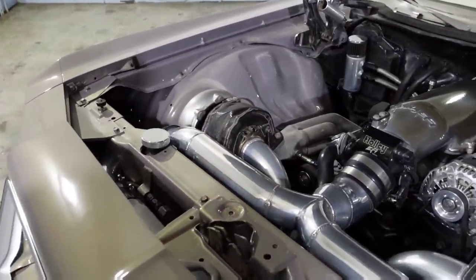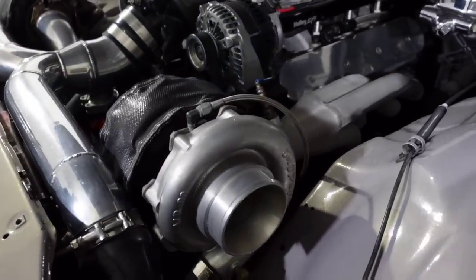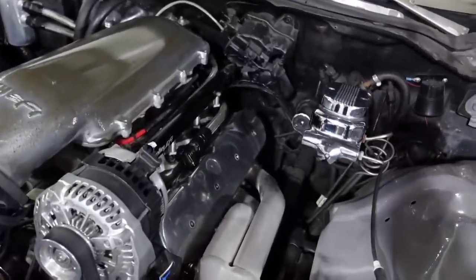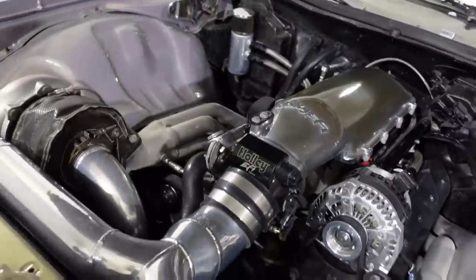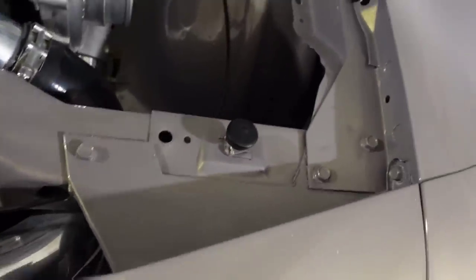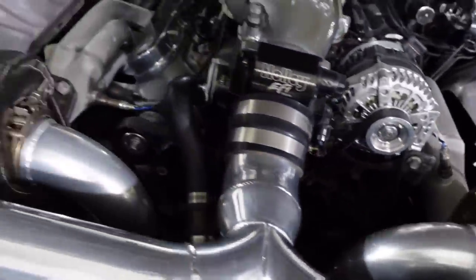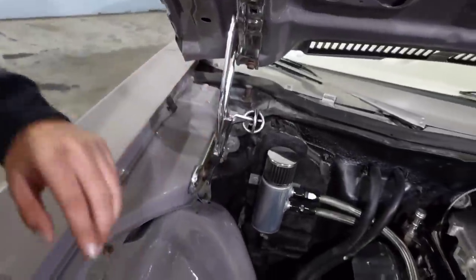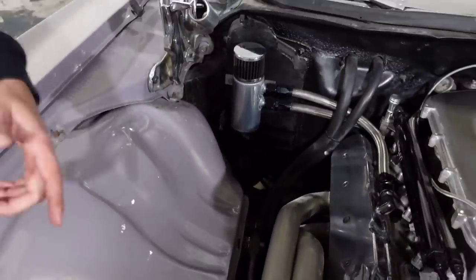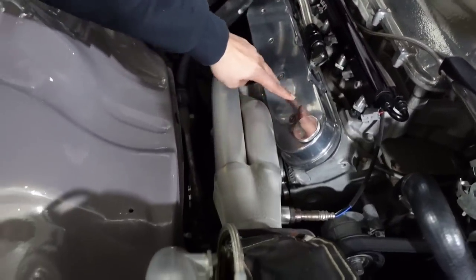Here we got a 408 stroker motor, twin turbo, on three turbos, custom piping, no wires. This thing has been done 4 years now. Engine bay painted, all polished. Chrome hinges. This is before billet hinges were out. We got chrome hinges. We got that oil catch can, aluminum billet polished. We got the fancy trans dipstick, billet aluminum valve covers.